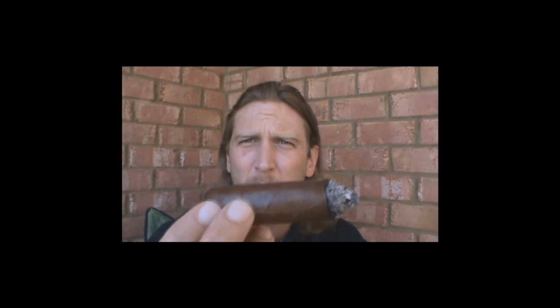Here we are now, 30 minutes into the stick. We're just about to start the final third, and absolutely zero complaints on this stick. Construction, performance, flavor profile, everything has just been very consistent throughout the entire stick. There's been no changes. And I'm gonna take a few more questions here.